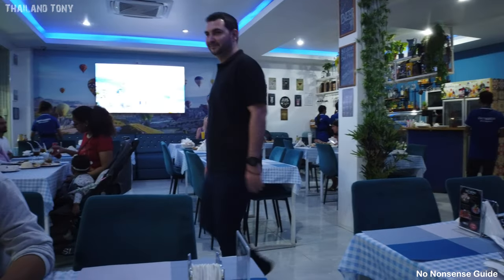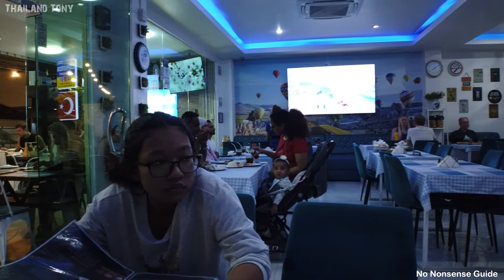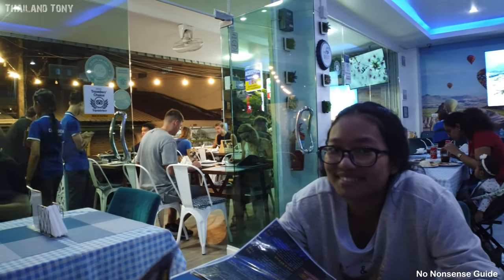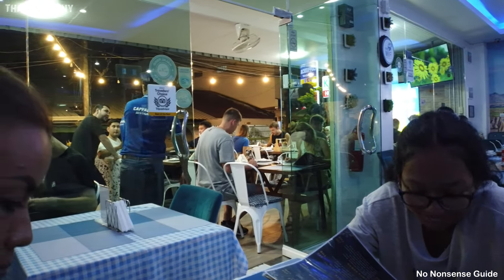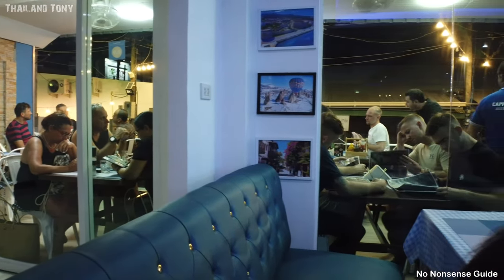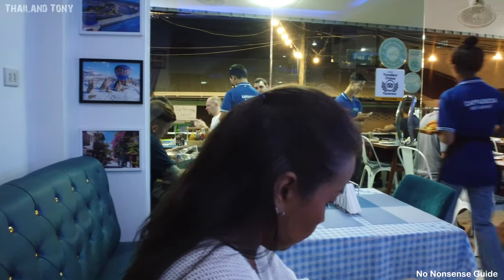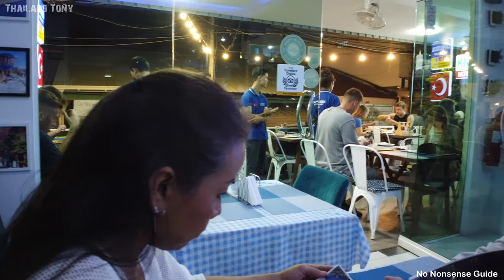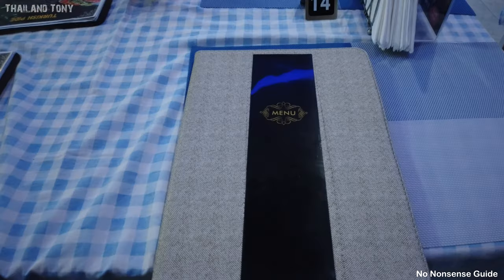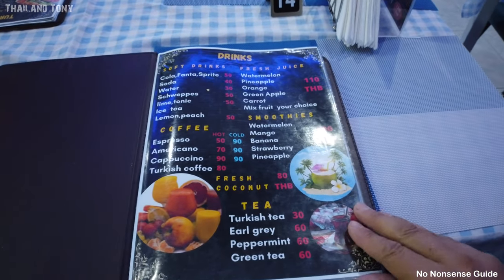So we've had to grab a table inside the main part of the restaurant rather than on the balcony area, which I would have preferred to have sat. But unfortunately, as you can see, it is very busy out there, so we can't sit outside. In the main restaurant, unfortunately for me, they've got background music on, so I've chosen to do some voiceovers in this section of the video. In a moment, we're going to take a look at the menu and see what Turkish delights they have on offer in this restaurant.